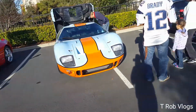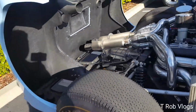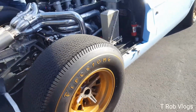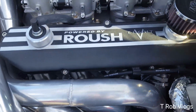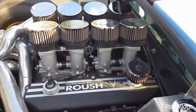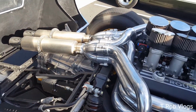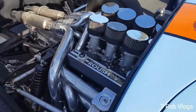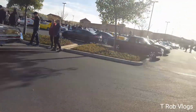Thank you. So now that there's no huge crowd, might as well look at the thing. Look at these. Those are meant only for track use. Definitely only for track use. Roush V8. K&N top heads. Oh, look at that exhaust. Pretty awesome. Look at that massive suspension. That's just a complete work of art right there.